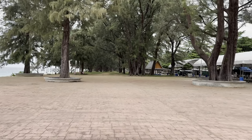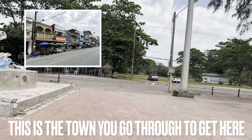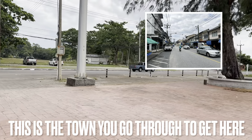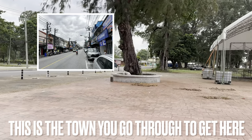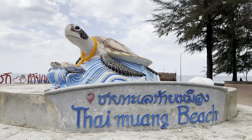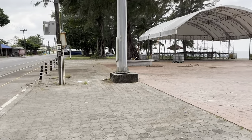And this is what you see. This is the whole area. There is a little town when you're going across the main road. It's kind of an older fishing village and stuff like that. And you kind of go down through it over to here. And the little turtle statue. Got a dog over there digging around.